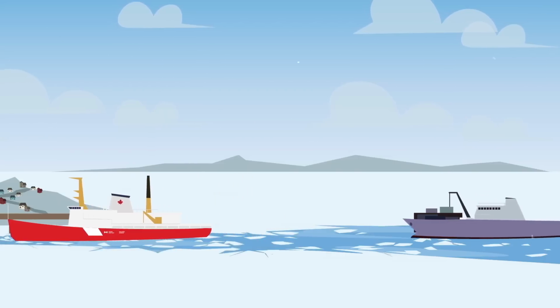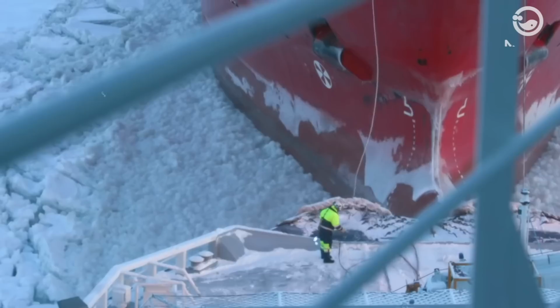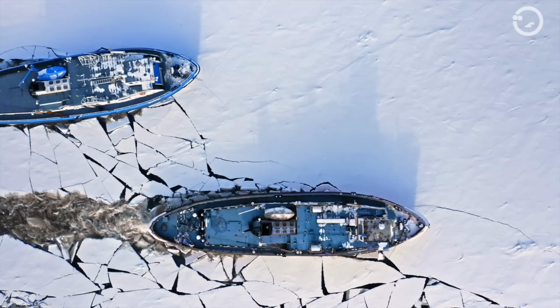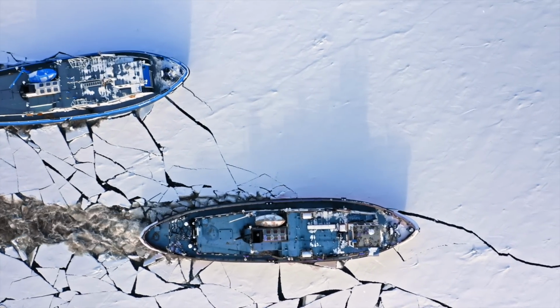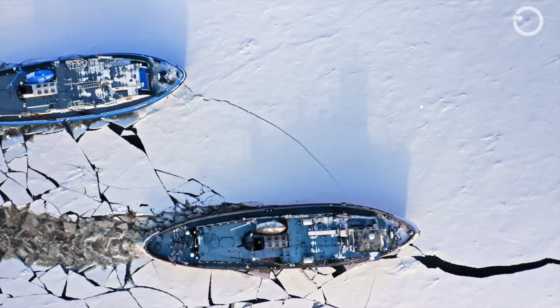Aside from their role in ensuring safe passage for trading ships, the icebreakers are also frequently utilized to help scientific programs carried out in the polar areas. Life aboard an icebreaker ship.